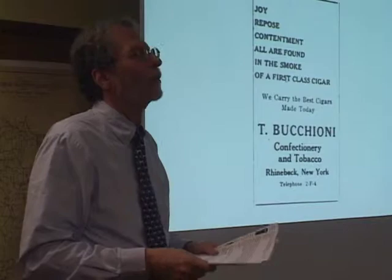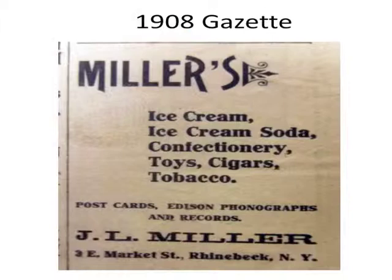And then here's a funny one. This is 1908, 3 East Market, somebody named Miller, no relation to me, moved into the Hogan cigar store, where the shoe store is now. Ice cream store, confectionery, toys, cigars, tobacco, postcards, Edison phonograph records, J.L. Miller.